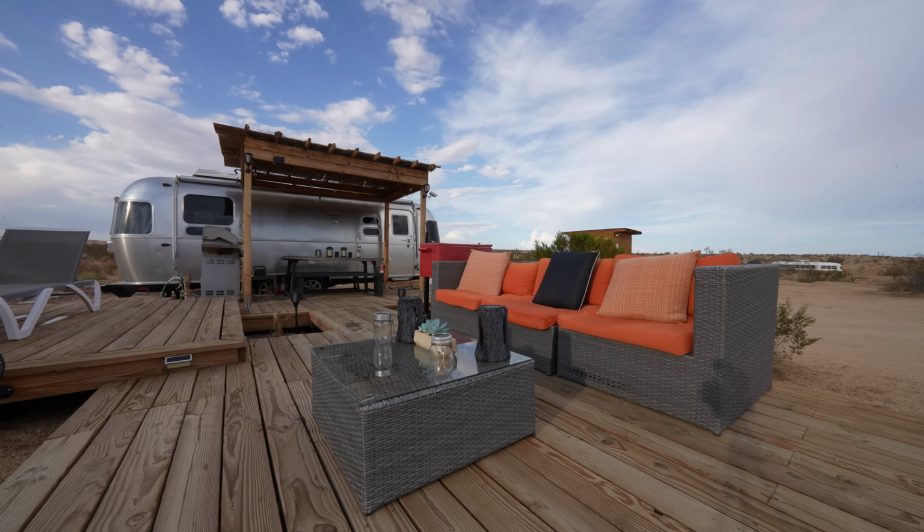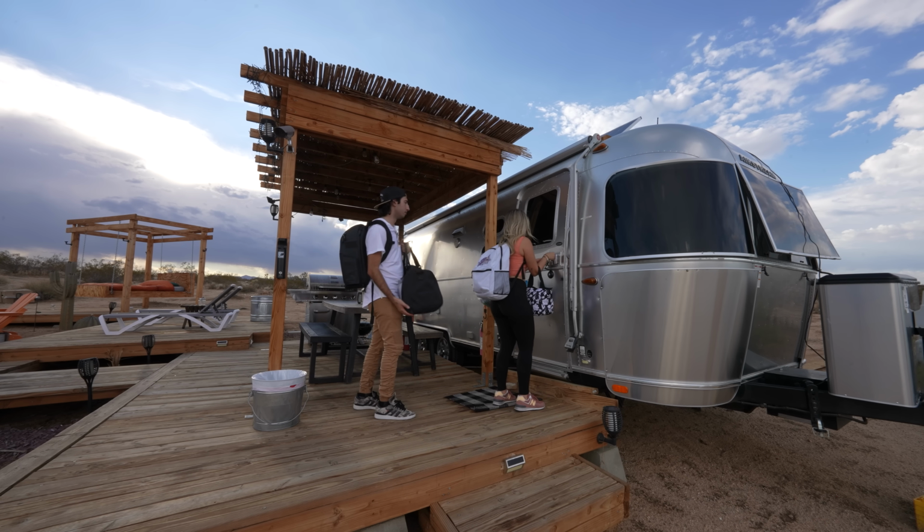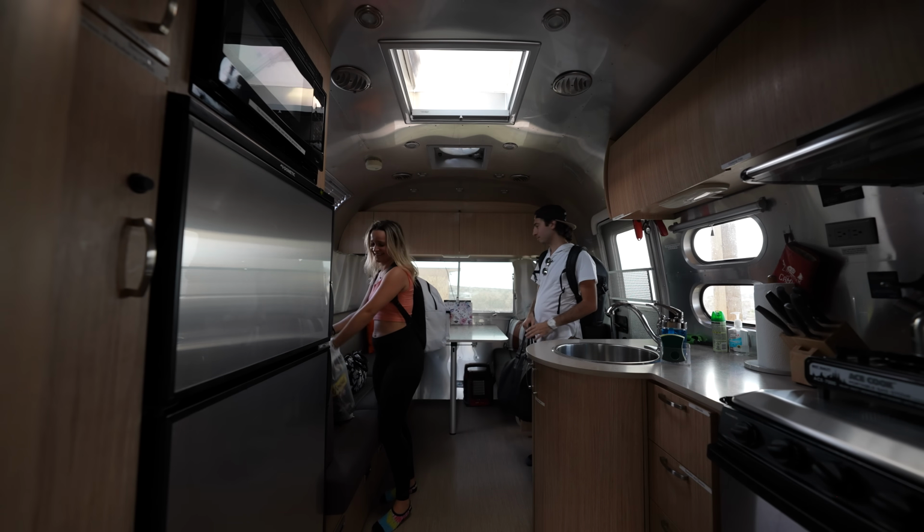Today on the program, we're going to be staying at a beautiful Airbnb in the middle of the California desert. This place is actually just outside of Joshua Tree National Park. It took me about 3.5 hours to get here from my home in Las Vegas, and I'm just really looking forward to being in the middle of nowhere and enjoying the stars at night, middle of the desert.